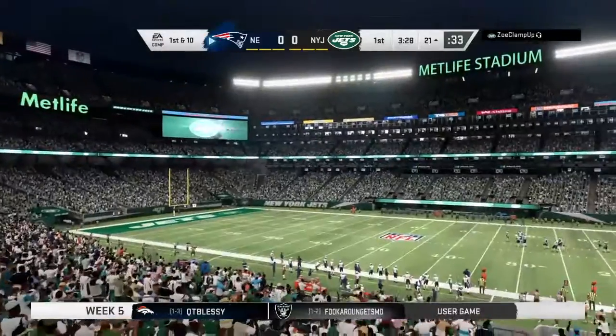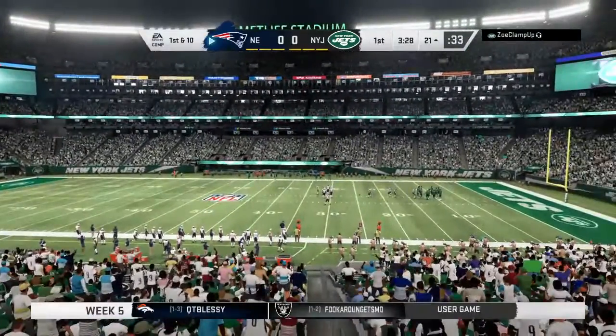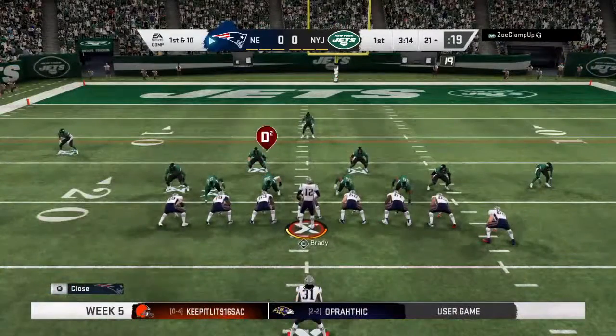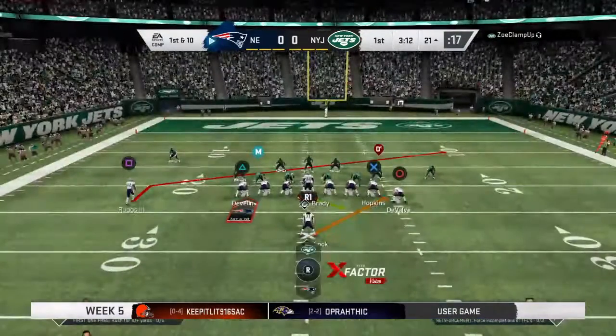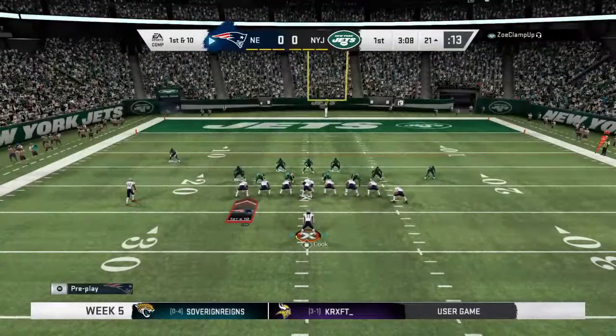They were not fooling around at all, were they? 2nd and short, and they brought out the heavy package. Almost felt like the super heavy package against that defense, didn't it? Yeah, I don't think they expected that much beef up front, and it turned into an easy first down conversion.